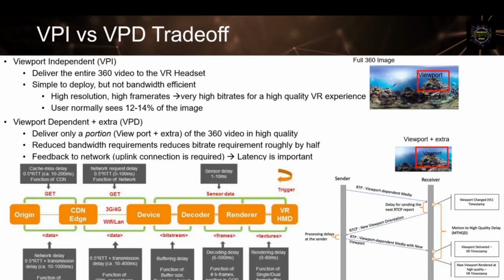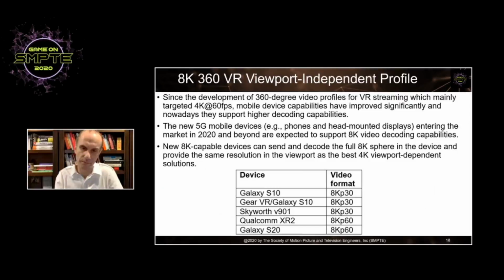But nevertheless, because of the significant bandwidth efficiencies, and as Mauricio was also saying, because of the fact that this approach uses the 4K-based distribution profiles, but achieves resolutions per eye as if you were delivering 8K content, this was an attractive solution that made it into the VRIF guidelines, and also it was standardized by OMAF.